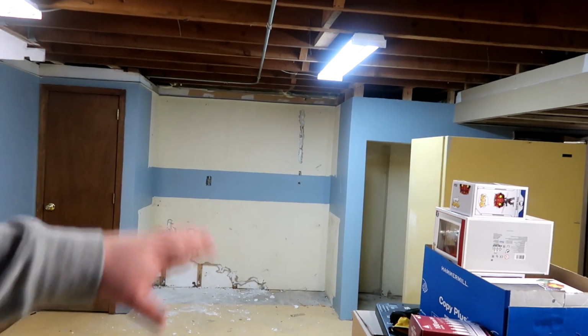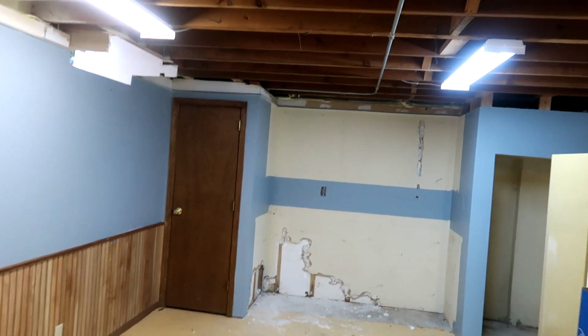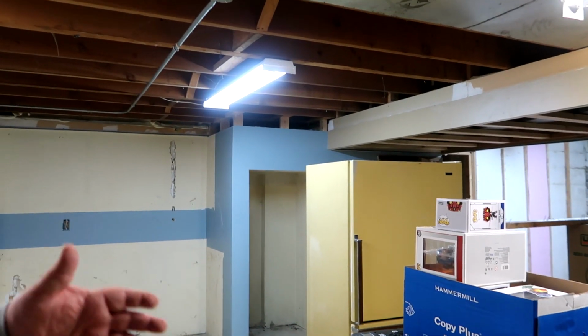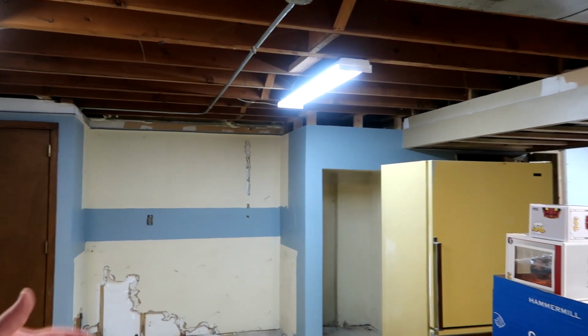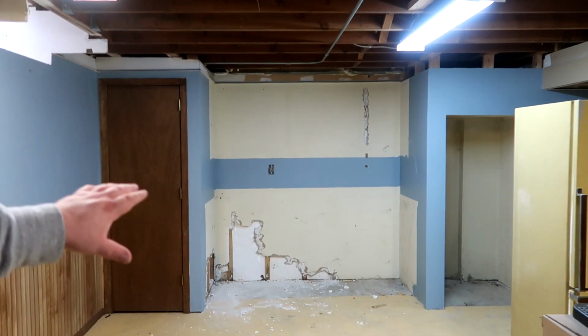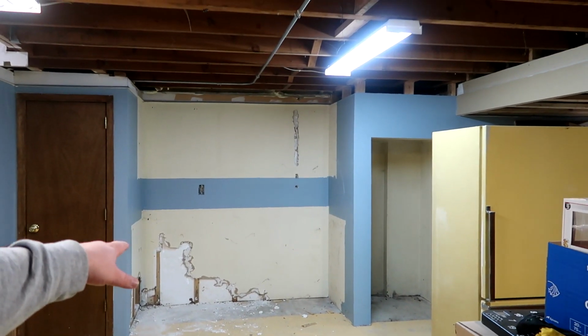By we, I mean my parents helped a little bit with getting one of those garbage bags filled again. So far we've done 2 of those garbage bags, mostly of stuff from the garage from when I first moved in, but majority of it was stuff from the basement. We got the whole bar taken out, which is awesome. We also got the fridge moved out of there, which actually wasn't that big of a pain in the butt, I guess. But there's a lot of work that needs to be done in this whole section. That needs to be patched up and fixed.